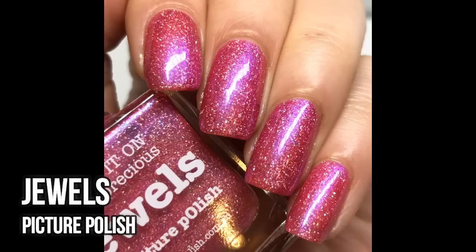I think on your nails it looks way brighter and more fun compared to the bottle. So I just thought it was so worth it. I'm so glad I tried this brand, but now I'm hooked. I want to go buy more. I catch myself constantly browsing their website now. I'm pretty sure I'm gonna buy a ton from this brand from now on.